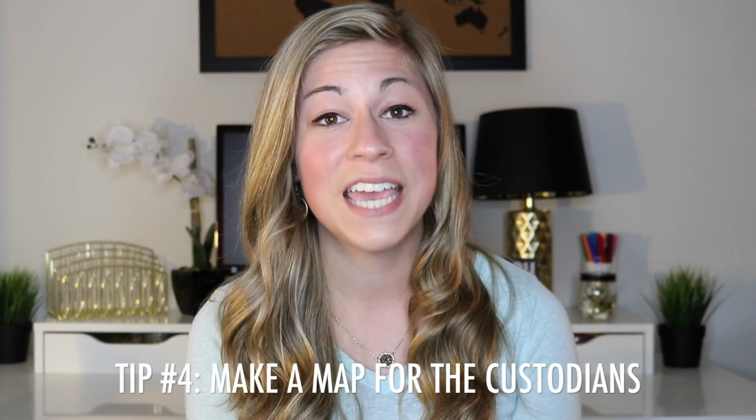Tip number 4 is to make a map for the custodians. If you take a piece of paper and just draw out where all of your main furniture pieces go and leave it on your desk, it's going to make it so much easier for your custodians to put the furniture back after they take it out to clean the floors and wax them. I guarantee you, if you leave a map with the location of all of the furniture pieces in your room, yours will be one of the first ones that they put the furniture back in.